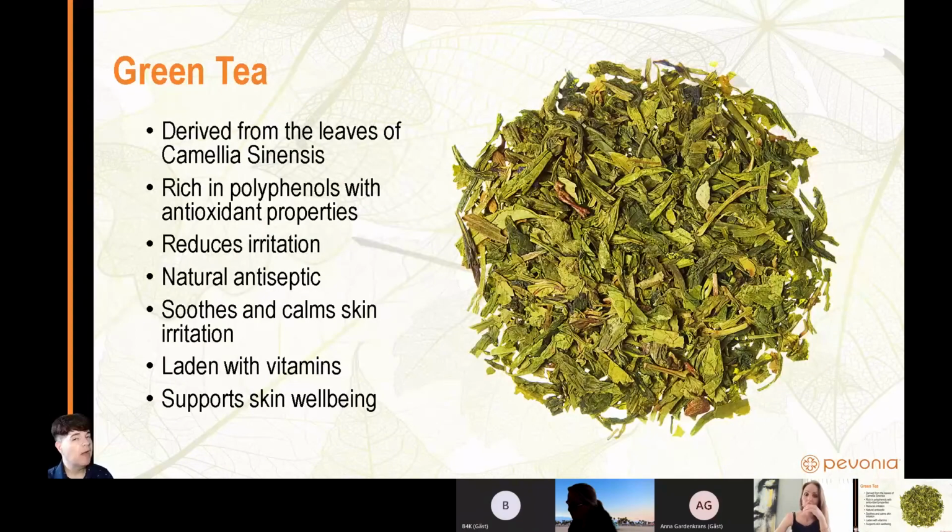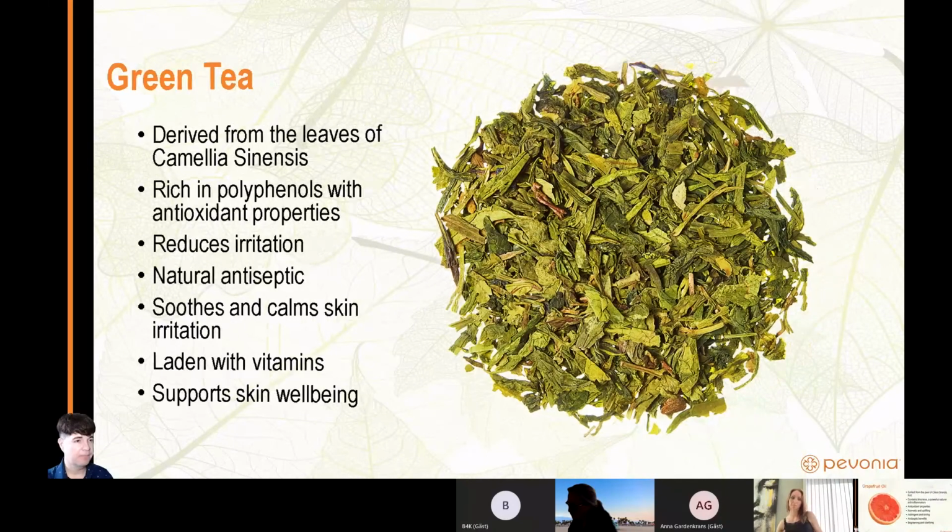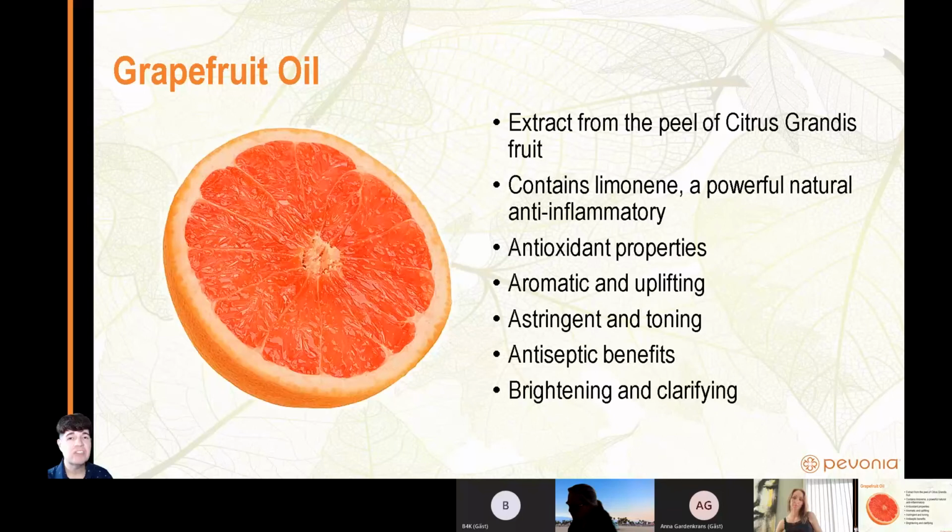Green tea, we have already talked about, so I'm not going to really talk too much on this particular product again. We love it for the property of antioxidation. We have grapefruit oil. This one is a new one for this product. This comes from, of course, the peel of the grapefruit. And the reason why we use it is because it is a natural potent anti-inflammatory. So it's great to combat the irritation that dry skins actually have. And of course, it has antioxidant properties.